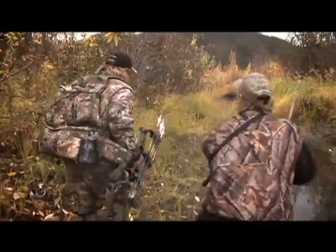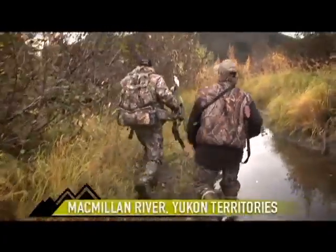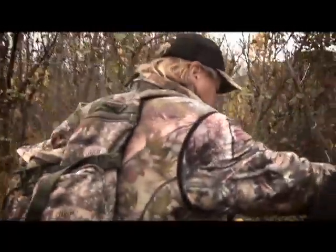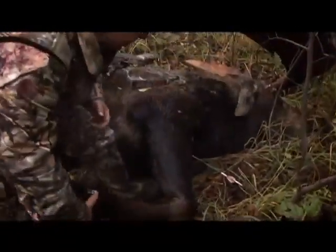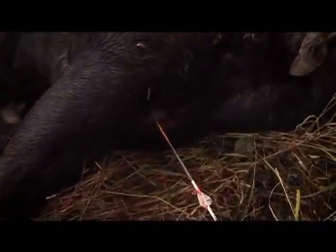Oh, he's done, man. Hang on. He's done. Matt, he's done. He's done. Oh, my God. Look at that. Look at my arrow. Josh, you got to come up here and look at this. Oh, my. Can you break that down? Can you see that arrow? Look at that. Look at this right here. On a charging moose... Right in the chest.